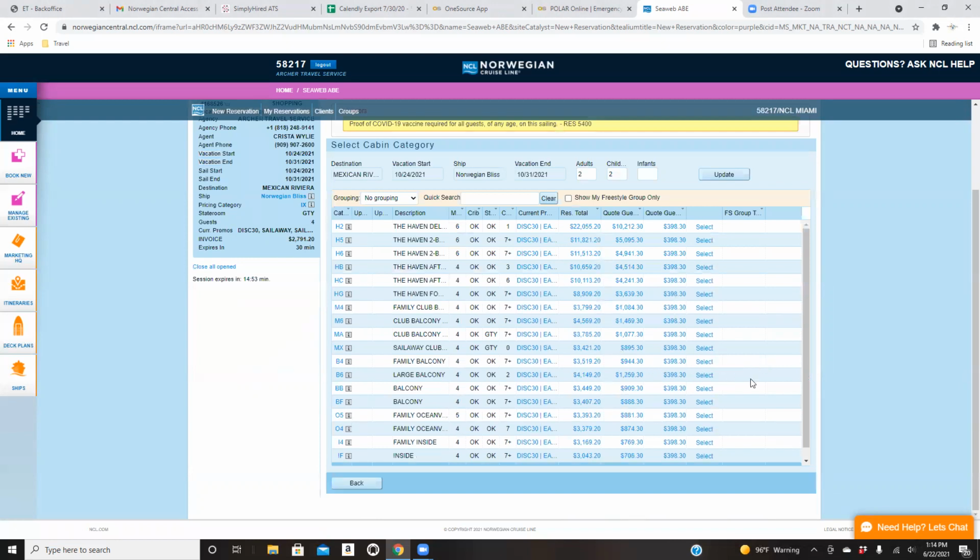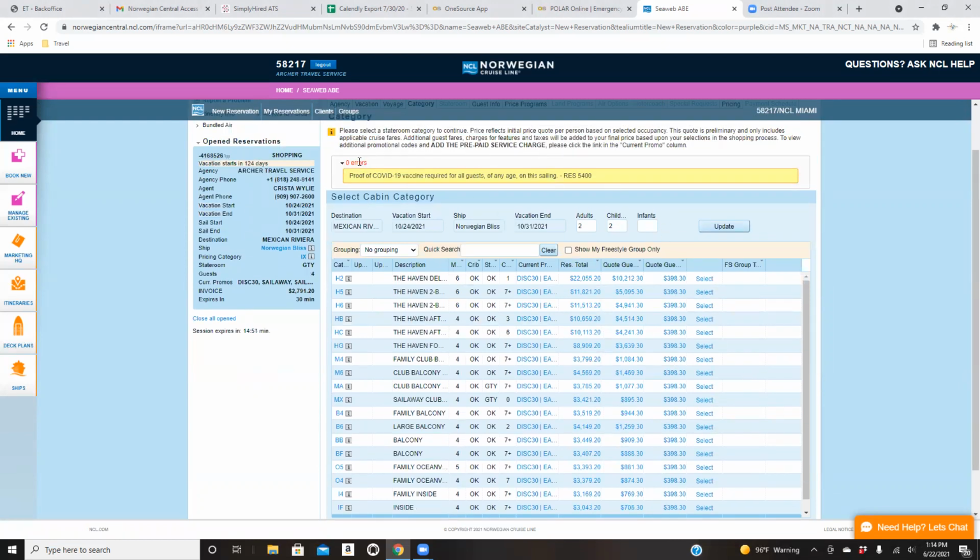And then they're going to give you, you know, the one thing that I have noticed up here, they will tell you in a couple of different places on different cruise lines: proof of COVID-19 vaccine required for all guests of any age on this sailing. So they will tell you the COVID-19 vaccination requirements.